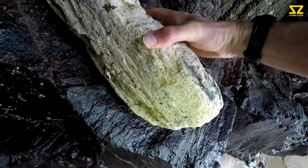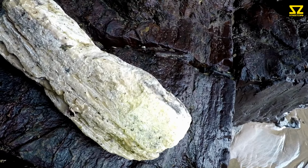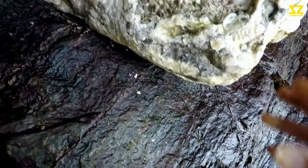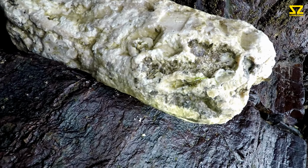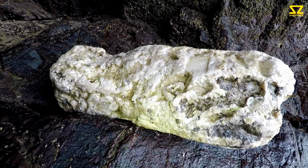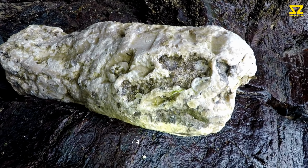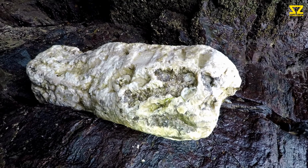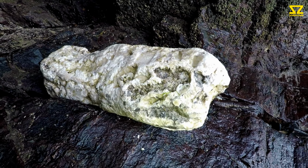Here's a better looking daylight. Looks like it's been in the ocean a long time, this. It's all sort of worn down. It's got the texture of soap. I know I've read about these things before. You're supposed to look for squid beaks, apparently. That's a huge sign that it is what you're looking for. We'll see.